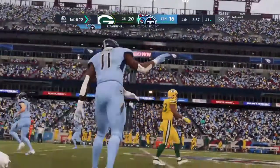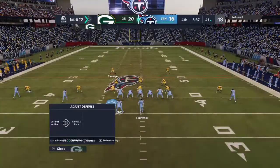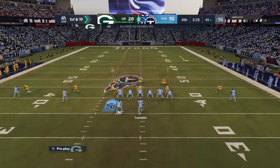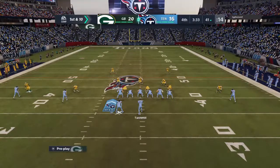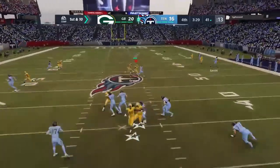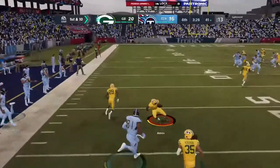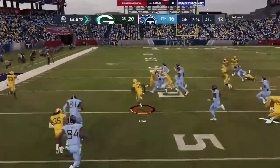And they get him down, but not before he takes it across the 40-yard line. The catch and run there, good for 16 and a first. 10 at the 41-yard line. Tannehill now to throw. This time for Smith, and it's intercepted. Adrian Amos with a pick.